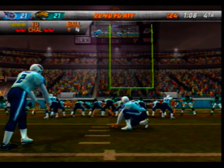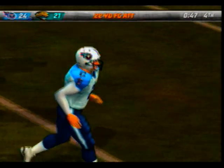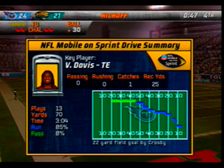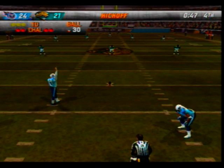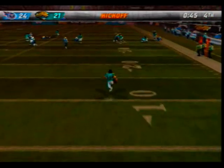Big time kick here. This would put them in front. That gives them the lead here in the final period. Tennessee is now up by 3. Crosby is just about ready to kick this one away. Squib kick short. This one is fielded by Harmon.